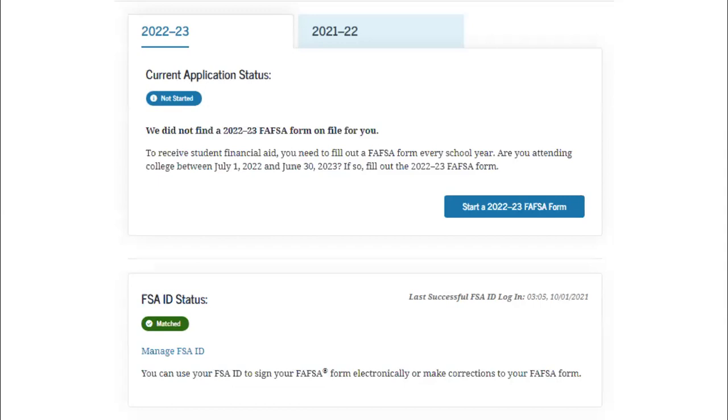You'll also see on this page that you have access to your FSA ID status. You can see that in this case, this student's FSA ID information has matched with Social Security Administration. You might find that you've moved or you have a new phone number. You can always manage your ID, make those contact changes, and then get started on your FAFSA.